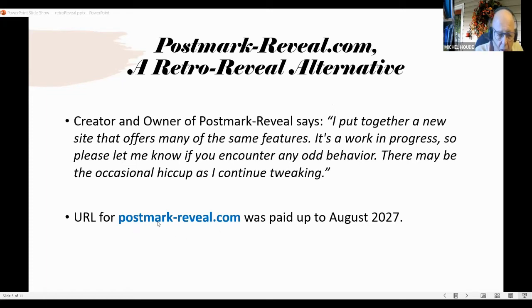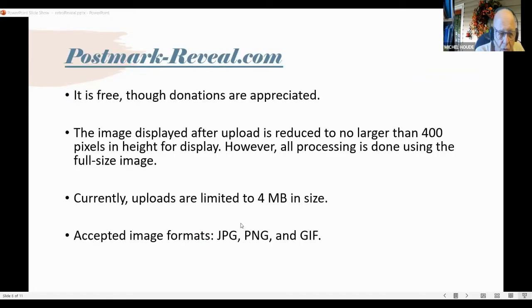And here's the URL, so copy this down. It's postmark-reveal.com. Postmark-reveal.com. It's free, and he's paid for the URL to be listed up to August of 2027, so it should be around for a while. It's free. He accepts donations. I did donate to his site.